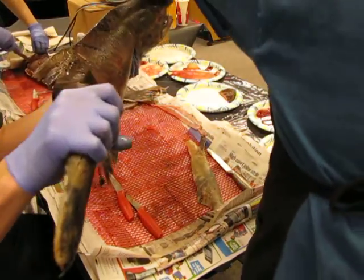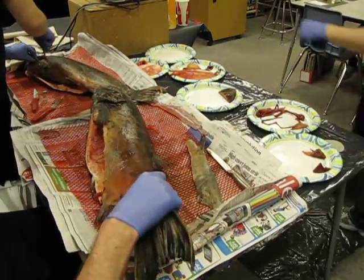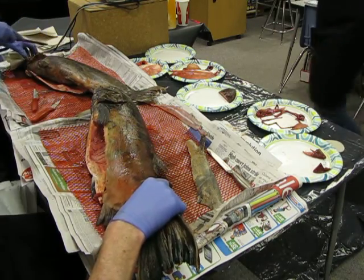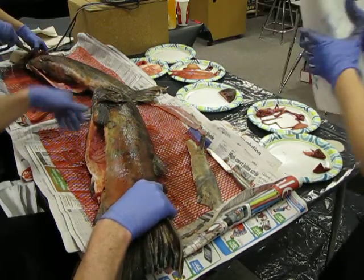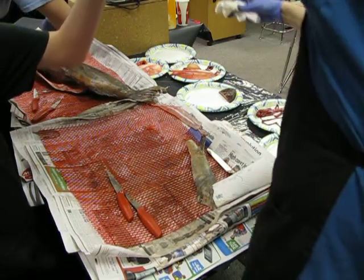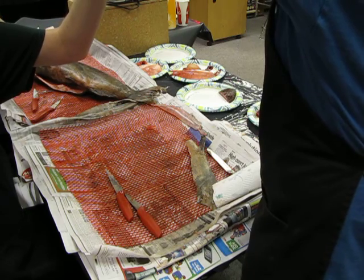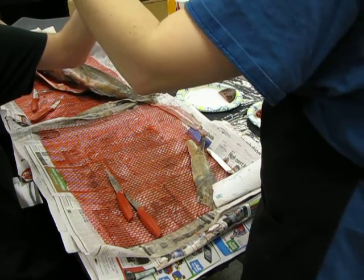So if I was a little baby fish, and I was trying to escape a salmon, but a salmon ate me, it's going to get stuck on those pointy teeth. It's not going to be able to get out.